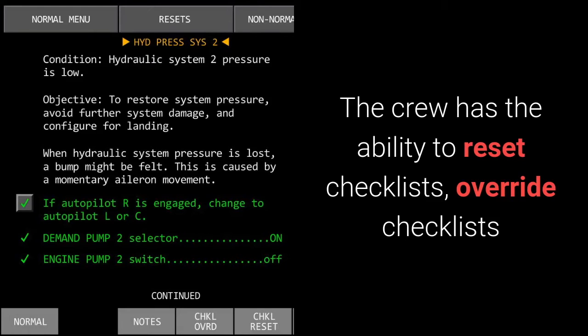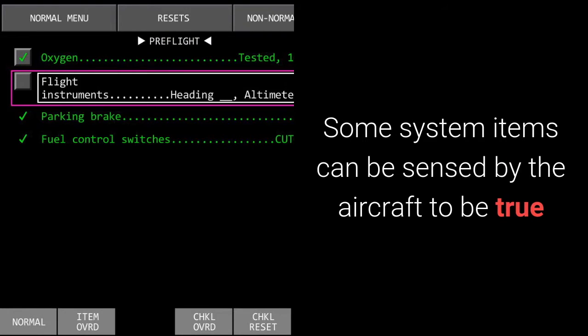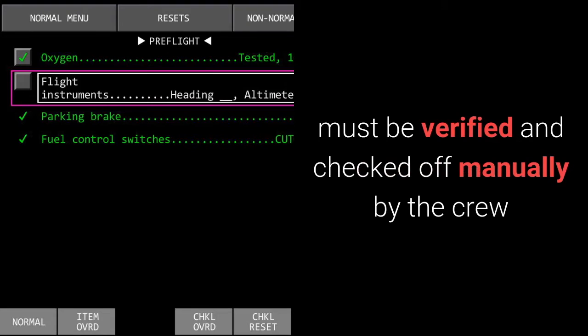The crew has the ability to reset checklists, override checklists, override individual items, and display notes. Some system items can be sensed by the aircraft to be true and are checked off automatically, while others must be verified and checked off manually by the crew. Number 2. The Electronic Flight Bag, EFB.